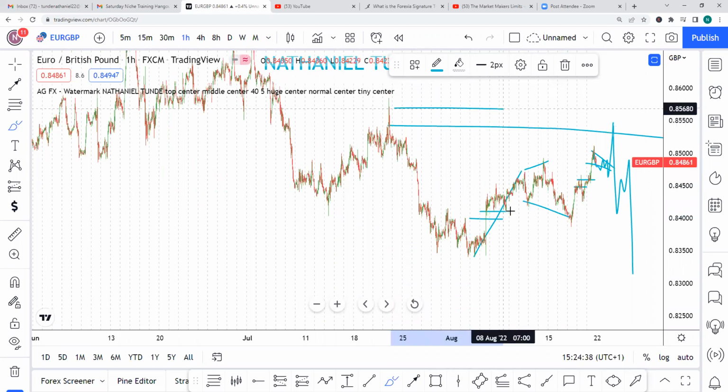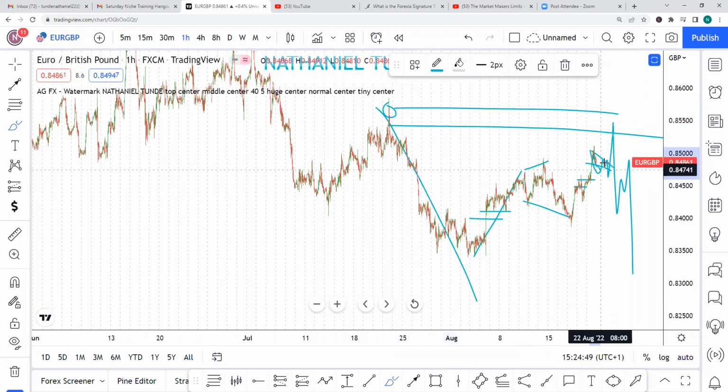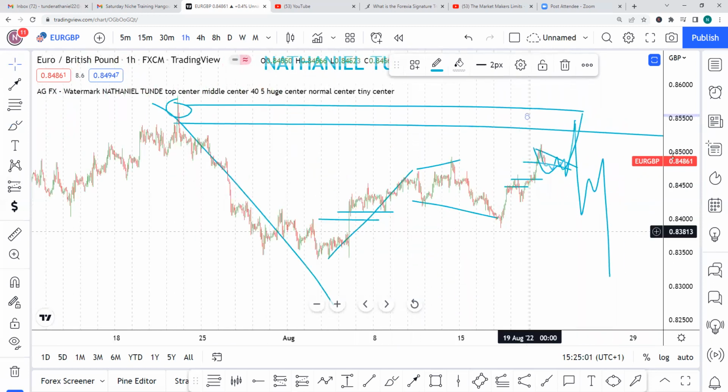This is a supply zone. You should look at it. When this market came down from here, did it not go down? It came down. I qualify this level as a supply level. So this market will consolidate here, throw itself up to the supply level zone, catch liquidity here, and then throw itself down. Okay, so in order not for us to be caught off guard, we are not concerned.